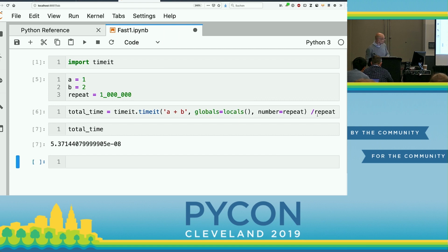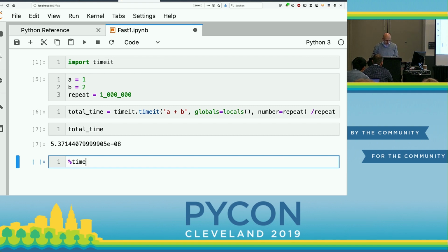This is the time, but when you're in the IPython notebook or on the Jupyter notebook, you can actually use a magic command. This notebook has this magic command. The %timeit is not a Python thing.